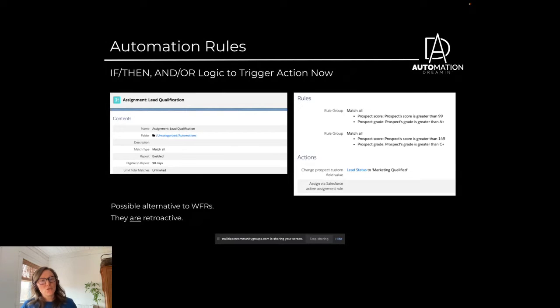Automation rules are if-then logic. You evaluate the values, for example, on a prospect, and based on that, you can take an action. The example I have here is if a prospect score is a certain value and the grade is a certain value. Scoring and grading are used for qualification. So based on those matches, it will take an action. In my example, I'm marking the lead status, and then I'm assigning via the Salesforce active assignment rule. So this has some pretty strong capabilities.